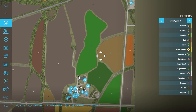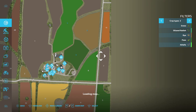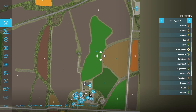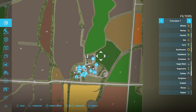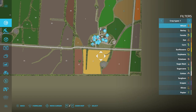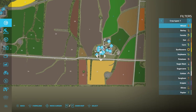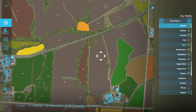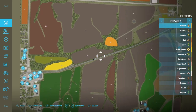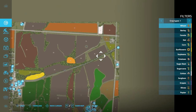Let's check what crops we have in the neighboring fields. We have oats in here. We have nothing in here because it's harvested. Yes. Do we have wheat anywhere? We have wheat. I think this is wheat. Yes, we have wheat in 31, but 31 is 300,000. So it's a little bit on the pricey side for me. Yeah, we don't have wheat anywhere.